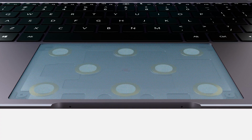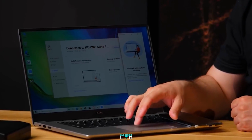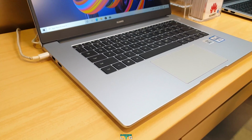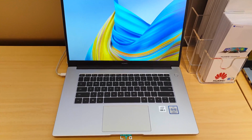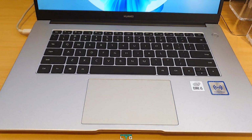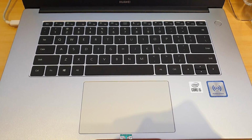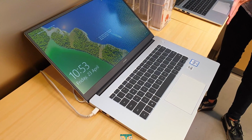The trackpad is nice and big and makes a satisfying click when you press on it. The MateBook D15 2021 version uses island-style keys that span the width of the laptop's chassis. It has excellent key travel and is very tactile, which makes typing on them a breeze. Note that the keyboard is not backlit and the hinge opens up to a 145 degree angle only.